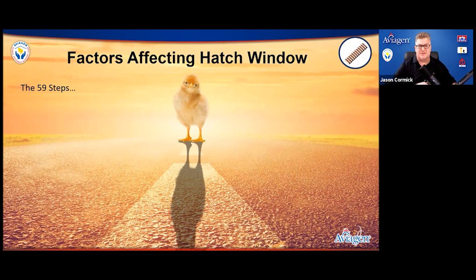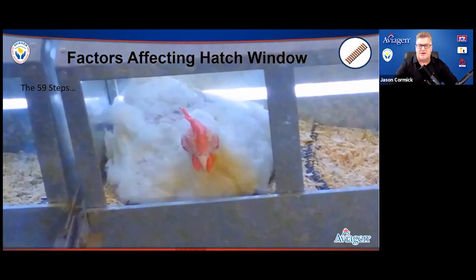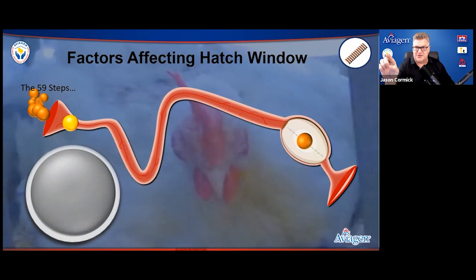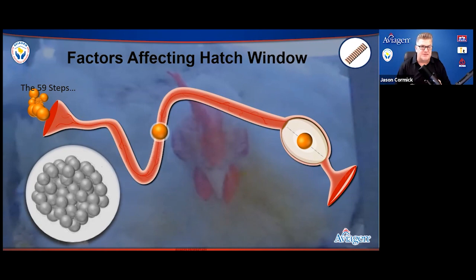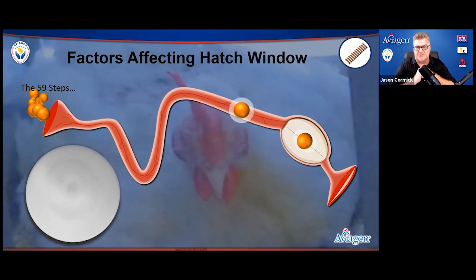So we're getting that initial stage from fertilization, and for that we're going to go inside the hen. And then you're going to get that ova being released into the oviduct. You will see it will be fertilized at this point. So from here you start getting cellular replication, that cell division. It's going to continue all the way down until it gets into the shell gland.